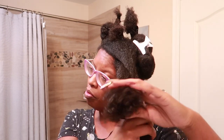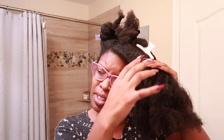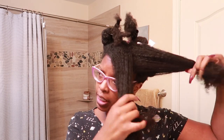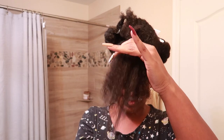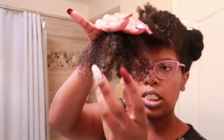So my hair is kind of damp at the root, but we're gonna lightly spray it, okay? All right, and then I'm going to split that up into a smaller section and pin it up. Yeah, look, I know that some of y'all complain about having puffy ends. Look at my ends, puffy.